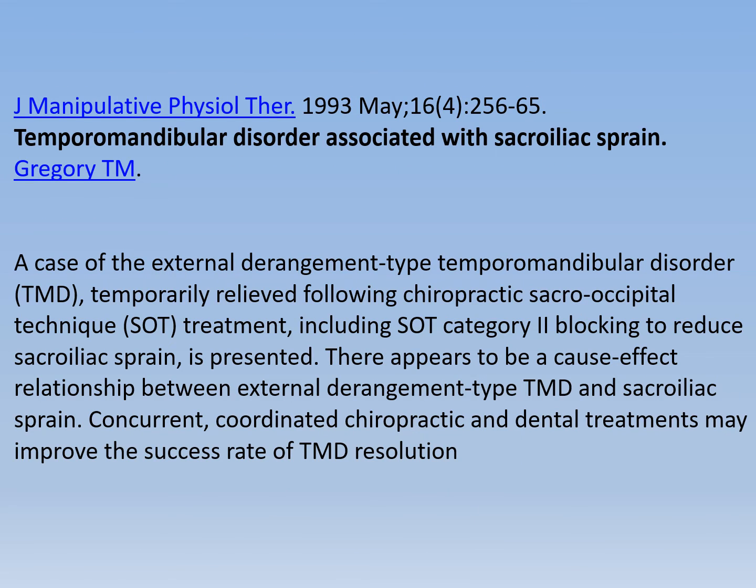The first study that had anything to do with SOT that was published in a peer-reviewed journal was back in 1993 in JMPT, and this was TMJ associated with sacroiliac sprain, done by Tom Gregory, postdoctoral student, University of Maryland Medical School, who I believe is now also a chiropractor. And he states that external derangement type TMJ disorders were temporarily relieved following SOT treatment, including category 2 blocking, to reduce sacroiliac sprain. There seems to be a cause and effect between what's called external derangement type temporomandibular dysfunction and SI sprain. And so he's promoting the co-treatment of TMJ issues, not only with dental appliances, but also with chiropractic.